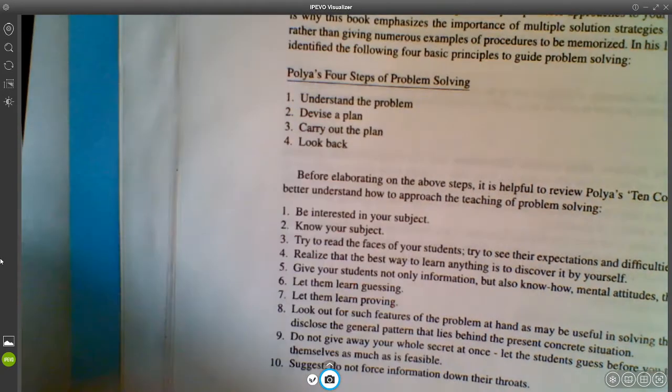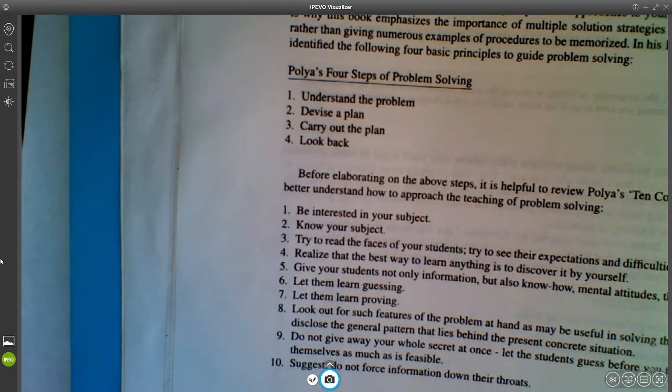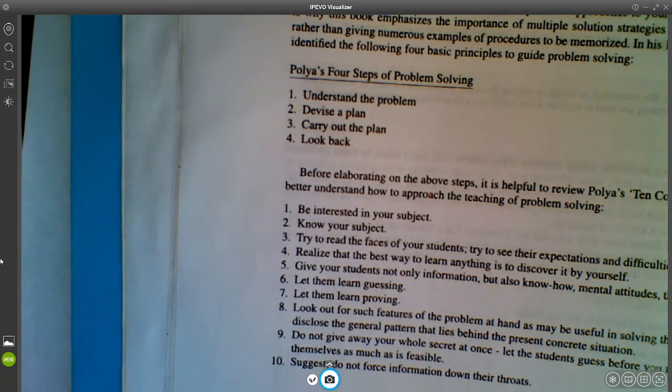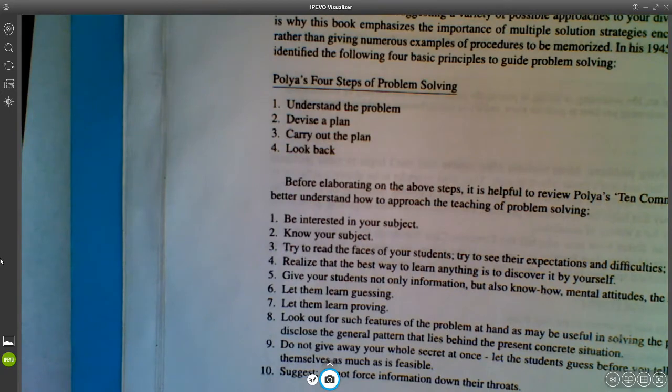Step 3 then is to carry out the plan. That's the easiest part of the process. Once you understand the problem really well, and then you've devised a plan to solve it, carrying out the plan is a piece of cake. And then step 4 is to look back. When we look back, there's a number of things that we do.